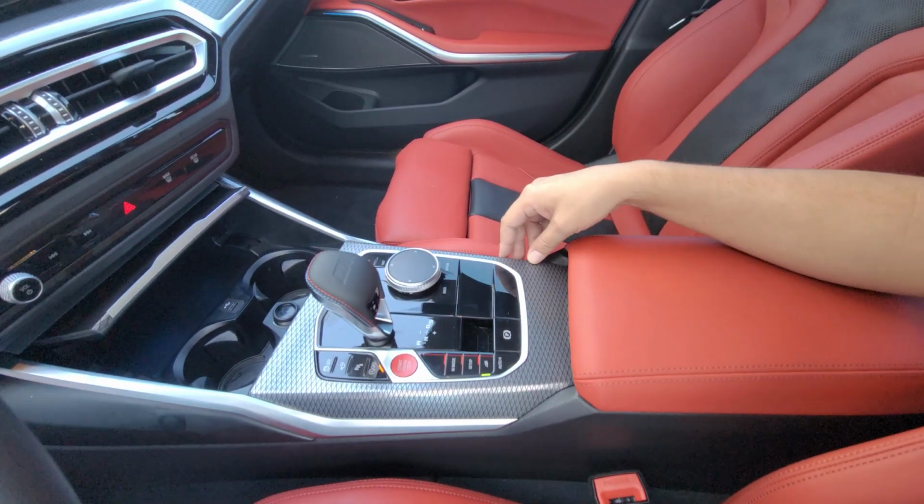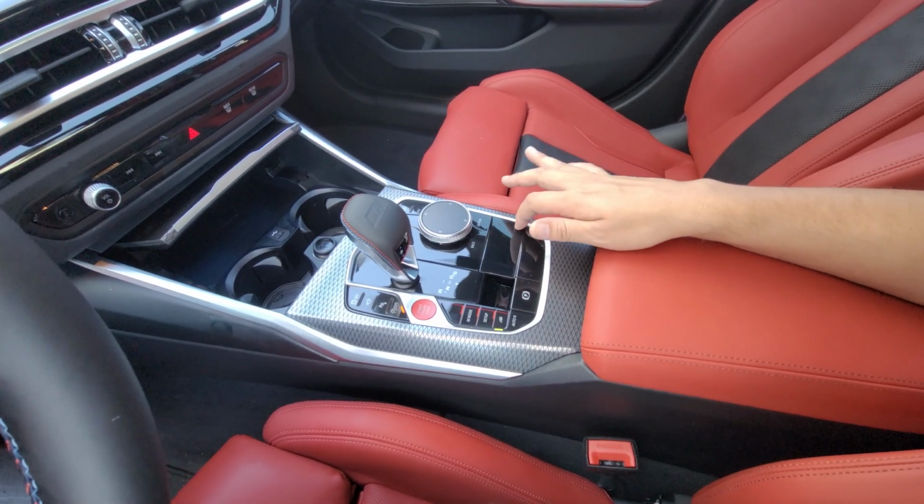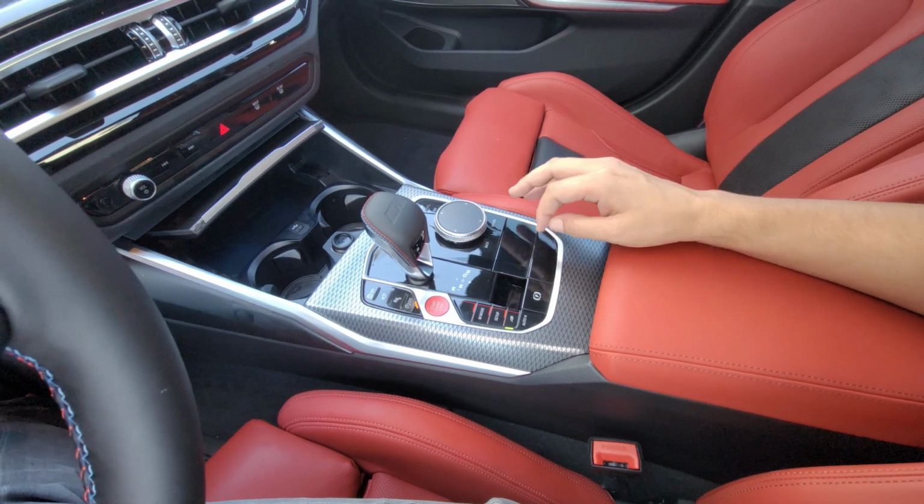So as you see down here, one of the other changes for the model year 2023 is you don't get that M3 Competition little insignia or logo down here.